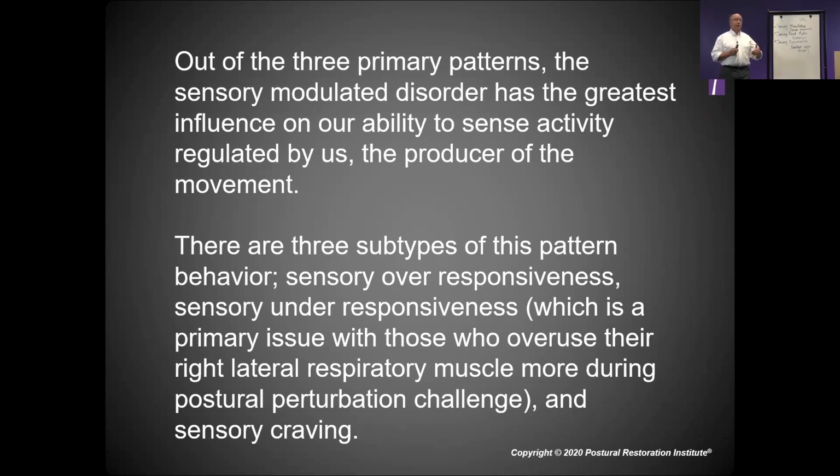As I said, sensory over-responsiveness, and sensory under-responsiveness, which I told you is the primary issue for those who overuse their right lateral respiratory muscle during postural perturbation challenge. People who love to stand on the right side are definitely going to be in this under-responsive position. They may want to get out of it, but the more they crave it, the more they get into it. They're feeding themselves the need to become very locked in and under-responsive to their own body movement because their body isn't moving. So they're underserved, if you will.